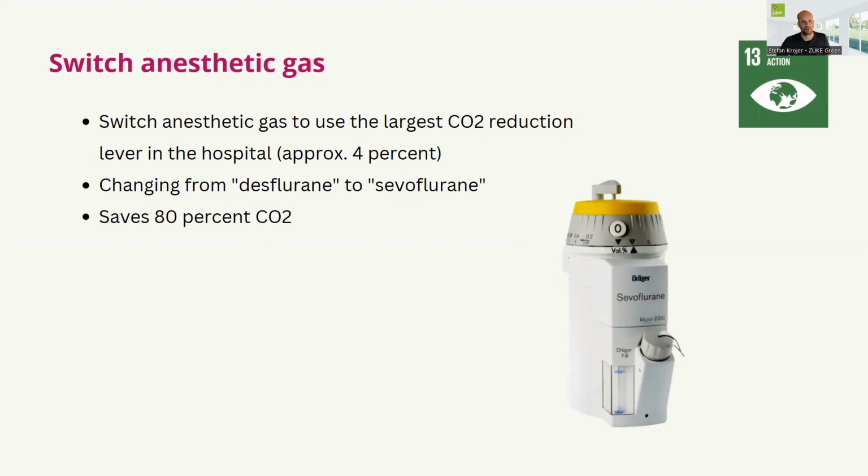Of course, one of the biggest levers is nothing less than just switching anesthetic gases. We can see that this is the largest CO2 reduction lever in the hospital. 4% of CO2 emissions in hospitals are from the anesthetic narcotic gases.